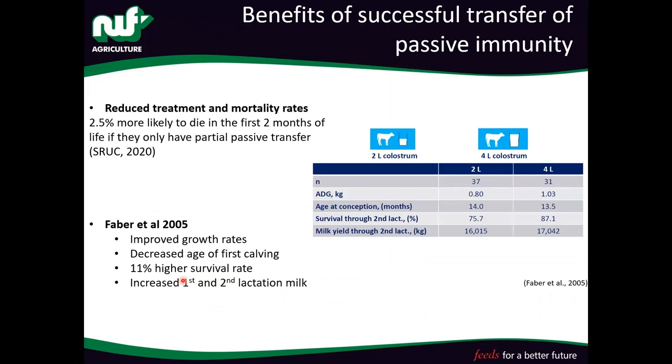So you might be sitting there thinking, that's great, I can give them lots of colostrum, but what benefit is there to the calf if I do that? There's been a lot of research that shows reduced treatment and mortality rates. SRUC did some nice work that showed calves were 2.5 times less likely to die in the first 2 months of age if they had full passive transfer compared to partial passive transfer.